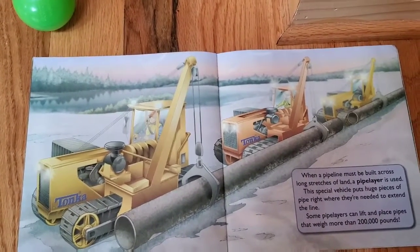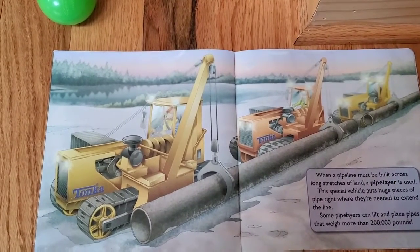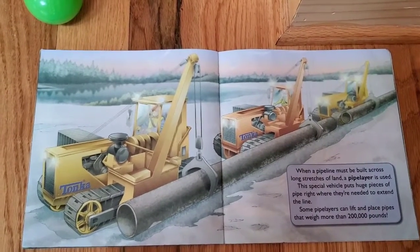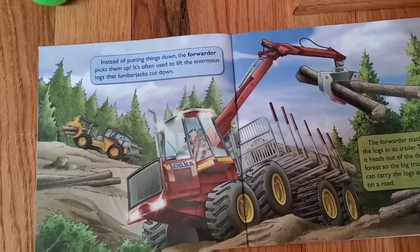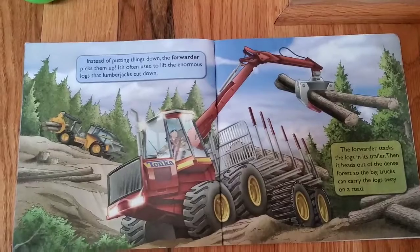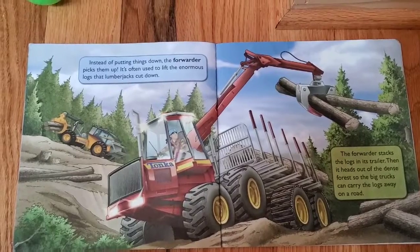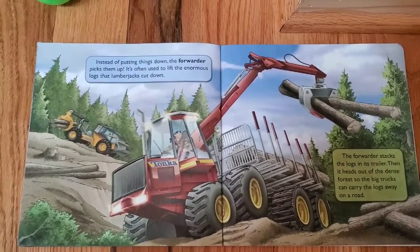When a pipeline must be built across long stretches of land, a pipe layer is used. This special vehicle puts huge pieces of pipe right where they're needed to extend the line. Some pipe layers can lift and place pipes that weigh more than 200,000 pounds. Wow. Instead of putting things down, the forwarder picks them up. It's often used to lift the enormous logs that lumberjacks cut down. The forwarder stacks the logs on its trailer. Then it heads out of the dense forest so the big trucks can carry the logs away on the road.